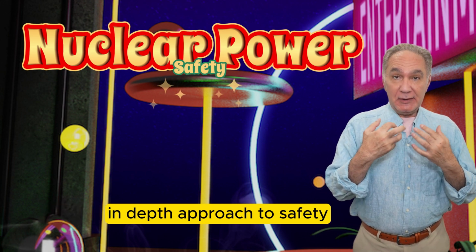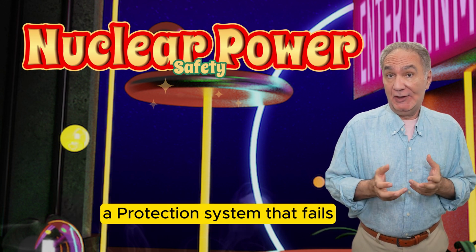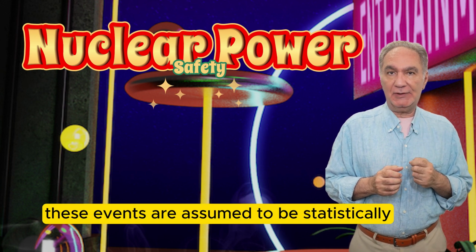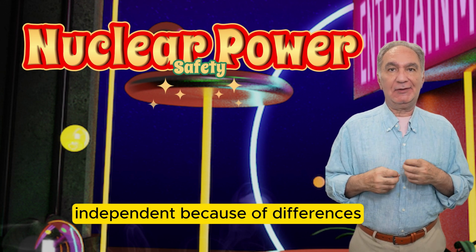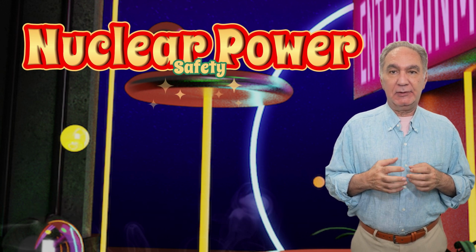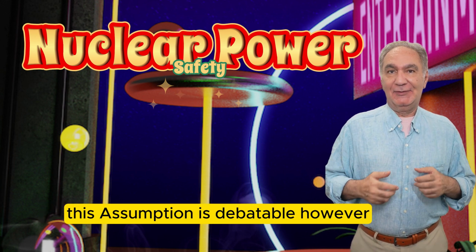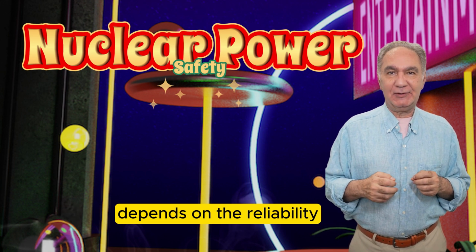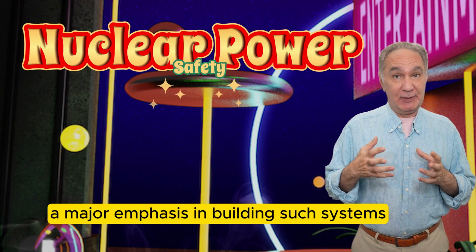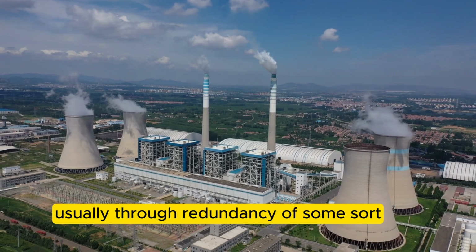Using the nuclear power defense in depth approach to safety, an accident requires a disturbance in the process, a protection system that fails, and inadequate or failed physical barriers. These events are assumed to be statistically independent because of differences in the underlying physical principles. A very low calculated probability of an accident can be obtained as a result of the independence assumption. This assumption is debatable, however. Recovery after a problem has occurred depends on the reliability and availability of the shutdown systems and the physical barriers. A major emphasis in building such systems, then, is on how to increase this reliability, usually through redundancy of some sort.